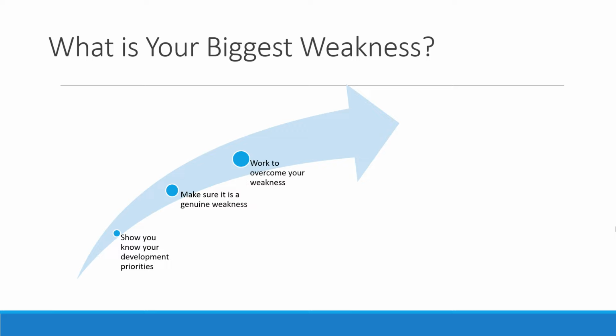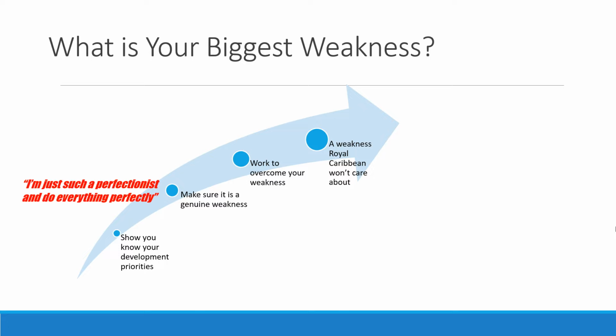Then you want to work to overcome your weakness. You want to spend a lot of time talking about how you can improve rather than why it's going to be such a problem. And then it has to be a weakness that Royal Caribbean just don't care about. So don't pick something that actually matters. So bad answers would be something like, I'm just such a perfectionist and do everything perfectly. And because I have to be so perfect at everything, I maybe work a little bit slowly.